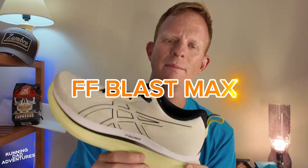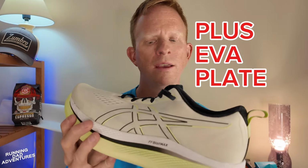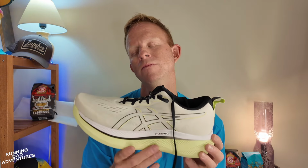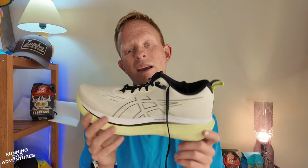Got the ASICS GlideRide MAX with the FF Blast MAX on top and the FF Blast Plus Eco, again the same foam that's on the Novablast, on the bottom here. So you have two foams going on in the shoe. I remember in the video and in the running how delightful these two foams are. There's a synergy in the combination of the two foams. They just work so well. I absolutely love how tolerant and forgiving it is, but it didn't exactly have the world's most obvious energy return, as far as the foams go and as far as the geometry and the ride goes.